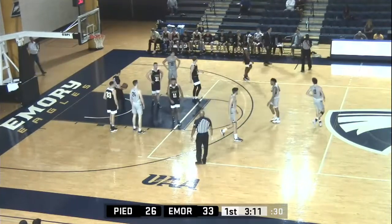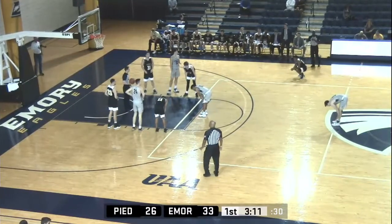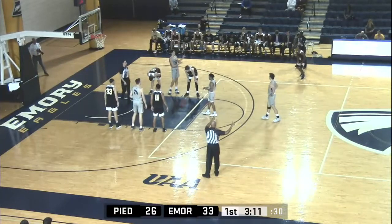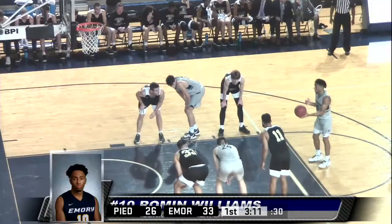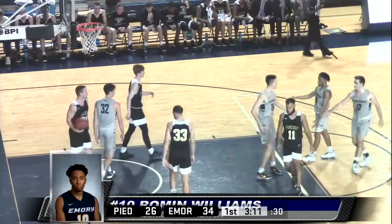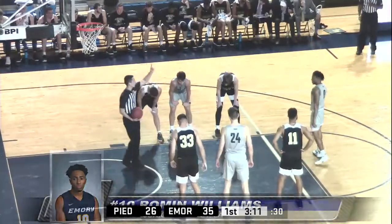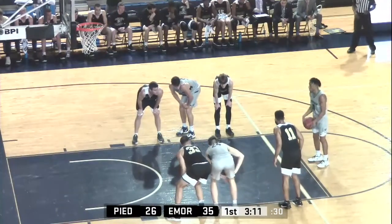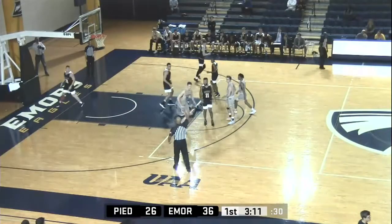So with 3:11 to go in the first half, Emory with a 7-point lead. Romin Williams going to the free throw line. Romin has 7 points already. He has a three-pointer and four free throws. Make it 5 free throws. Put up the second one, in it goes.